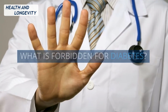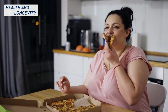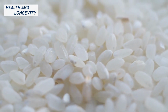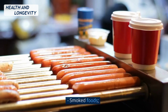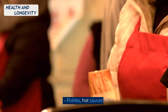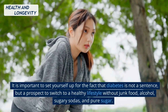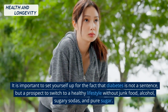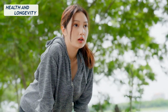What is forbidden for diabetes? If you have diabetes, you should strictly forbid the following foods and drinks: fatty meat and fish, pasta, semolina and rice, sodas, sugary juices, sausages, canned foods, smoked foods, sour milk products, fatty foods, pickles, hot sauces, confectionery, baked goods. It is important to set yourself up for the fact that diabetes is not a sentence, but a prospect to switch to a healthy lifestyle without junk food, alcohol, sugary sodas, and pure sugar.